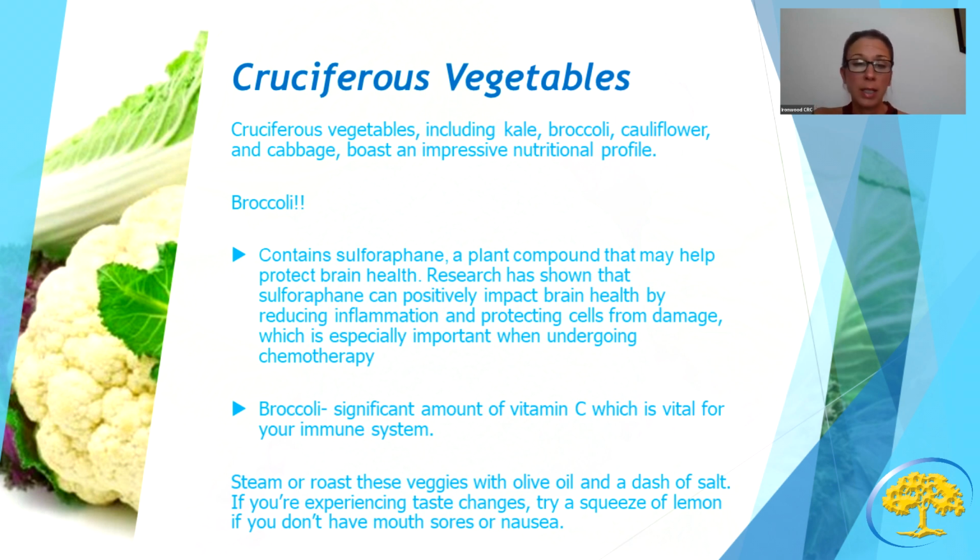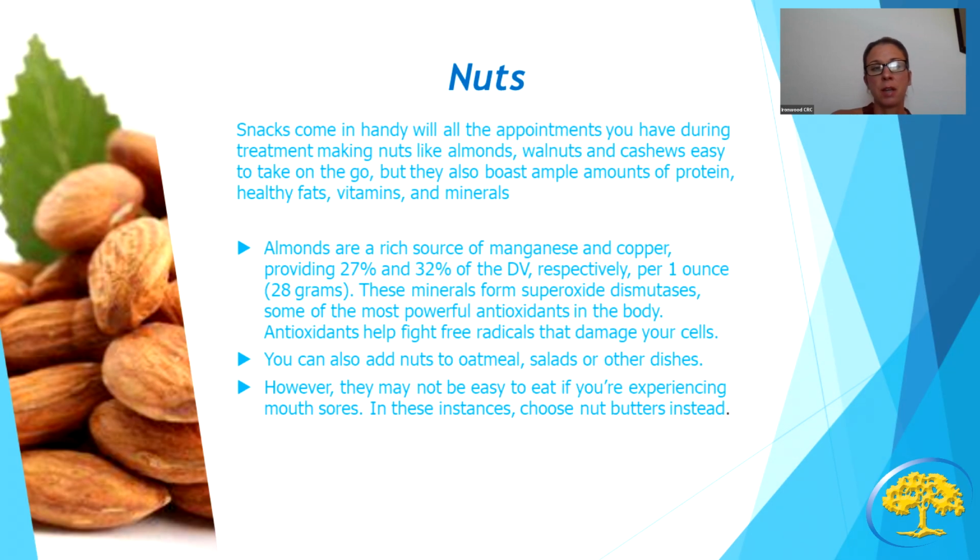Cruciferous vegetables, they're great. Broccoli specifically contains a plant compound that can help protect brain health. Also, it reduces inflammation, and it protects cells, which is very important during your chemotherapy. Broccoli contains a lot of vitamin C, which is important to maintain a good immune system. You can increase calories on these vegetables by adding olive oil or butter, a little bit of salt. Sometimes lemon can help bring up the flavor, as long as you're not having any mouth sores that the lemon might irritate.